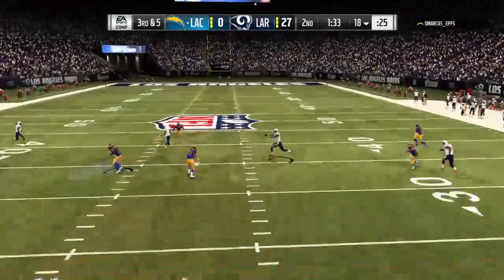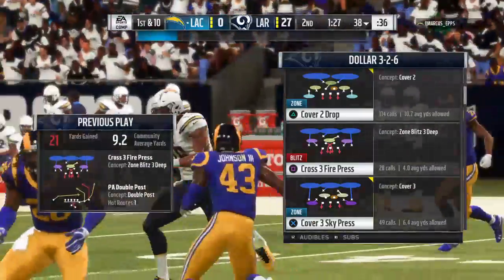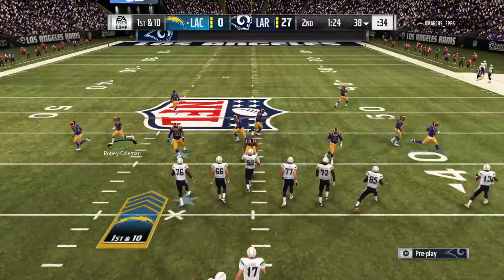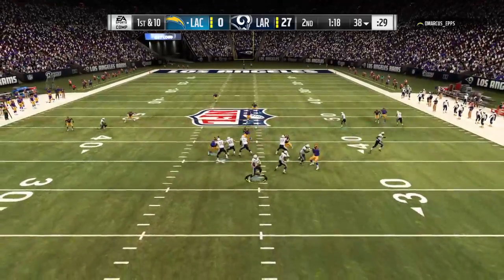Play fake to Gordon. Now Rivers. He's got his man. It's Williams. And he's going to have the first down at about the 38. And a nice gain at 21 yards. Thus far, it hasn't been a real fun half for them, but a play like that may get them off the schneid a little bit, get them loosened up and moving.